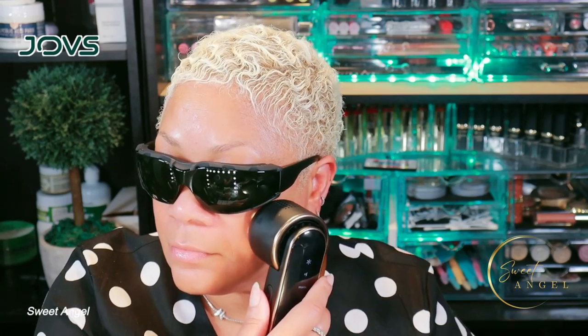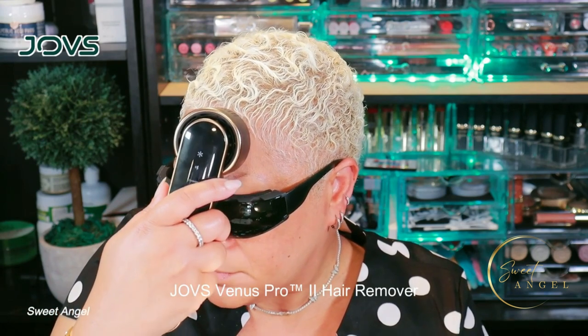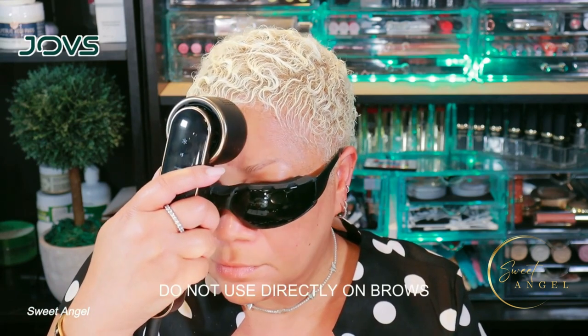Some of the hairs under my chin cannot be removed by my laser treatment only because of the fact that they are gray hairs. Now, the IPL laser hair removal device I use is also from JOVS, and I want to thank them so much for giving me some great tools that I love to use.